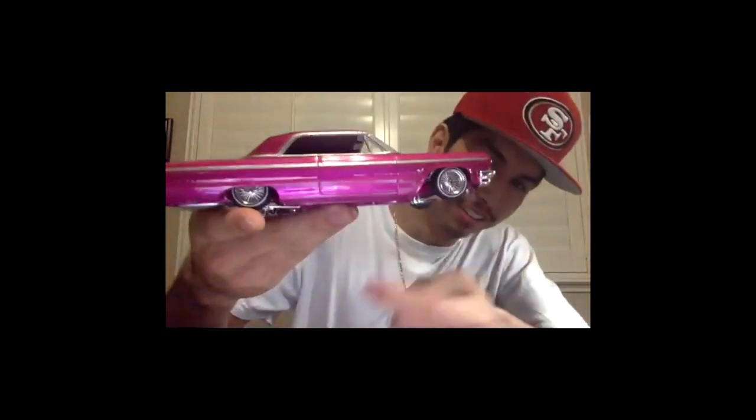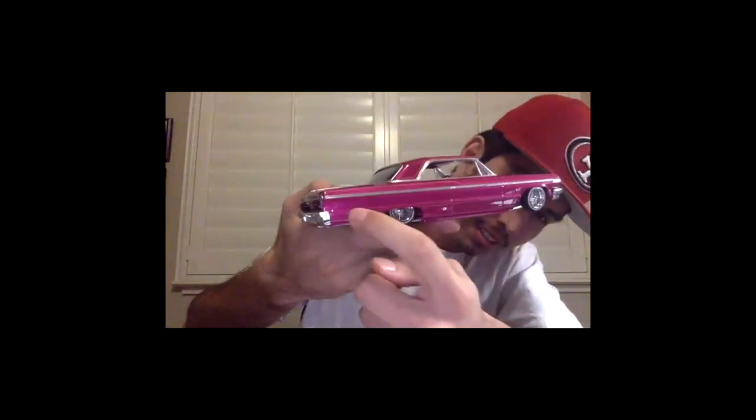Because when you use a photo edge, it's only going to be silver unless you take the time to paint it. But sometimes it might not even come out how you want it. So I kind of prefer using the decal. This car, I didn't even use decals. I just did the fender one. But as you can see, I didn't do the words on the back.